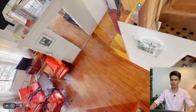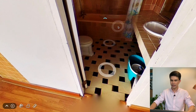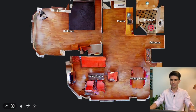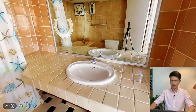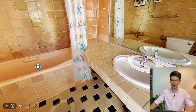So let's jump into the entrance, and then to the right is the one and only bathroom that you're gonna have to share with your guests. So it's right here at the entrance. It comes with a built-in bathtub and a shower right here. Okay, pretty large, spacious mirror and large countertop.